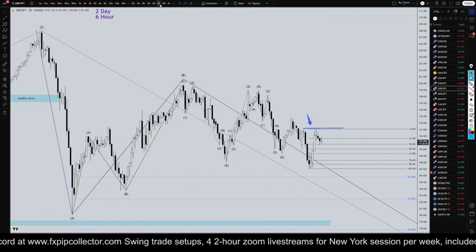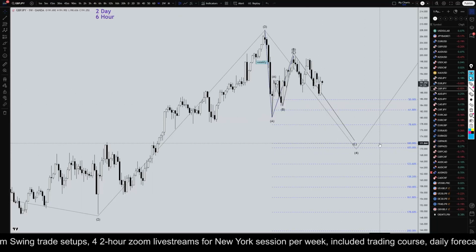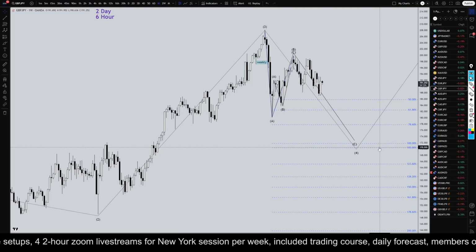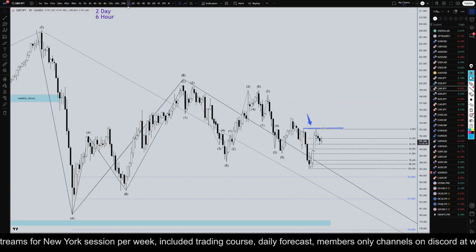So same thing on the pound yen. Now, if you go all the way up to the weekly time frame, I think we're in a wave C. My target is right around the 171.8 area. So we're at the 191 right now. So lots and lots of downside potential on the yen pairs.